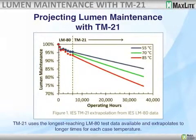And in higher temperature applications, like 85 C, we're looking at L70 at 40,000 hours. Now, fortunately, we don't have a lot of applications at 85 C, but there are some out there, and this is the type of life that you would expect. But in temperature-controlled environments and in outdoor applications where the lights are on typically in the evening hours with controls turning them on and off, you should expect extraordinary lives from these products.